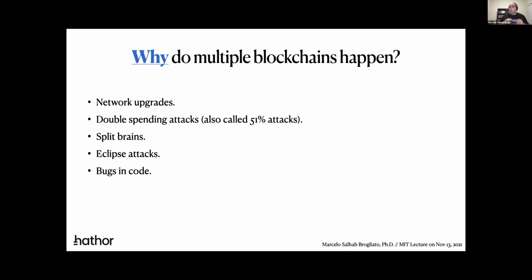the outdated nodes, they won't validate these new blocks. So network upgrades in a decentralized network are challenging. There are several techniques to do it in a safe way, but forks might occur. And we have some famous forks that happened on purpose, not because people didn't update, that are the creation of Bitcoin Cash. Ethereum had a fork in, I guess, 2018, and so on. So that's one cause. Wherever a fork happens, there are multiple blockchains. So different sides will agree on different things.